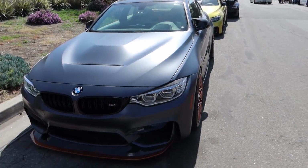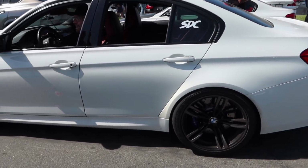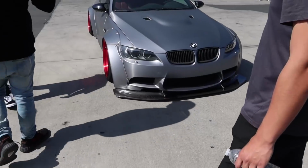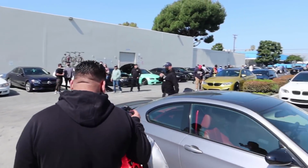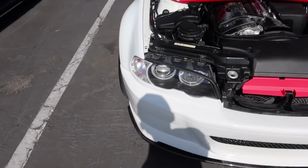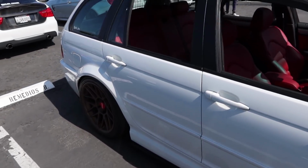Yep, regular M4. The homie Spencer finally got an F80, and it's so freaking clean. It's like the perfect spec. White on red. It's like your old one. Look at Hamza's car. This one's aired out in the middle of the parking lot. Right in the middle, dude. That's an E46 wagon. I saw this one at the Cars and Coffee a long time ago, but it's so freaking nice with red interior.